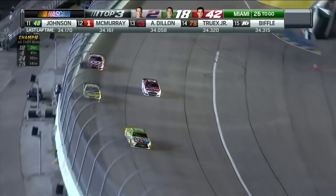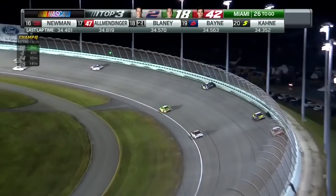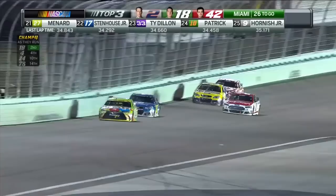26 laps to go. As much as Kyle Busch would like to win this race, when Kyle Larson catches him, I think Kyle Busch is going to wave him by, let him go. His focus has to be on Kevin Harvick. He has about 6.5 to 7 seconds over Kevin Harvick. There's no reason to contest.